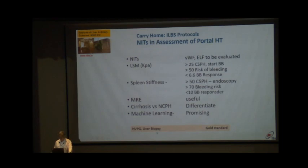I would say HVPG and liver biopsy still remain our gold standards, and we need to work at ILBS much more in this direction. Thank you for your kind attention.